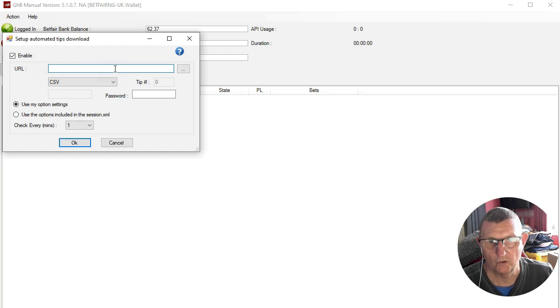When you paste anything into this box, you can just delete what's in there, which is a good idea. So you can Control-A and delete or whatever. And then you paste your link in, like so. This needs to be enabled, but you can't paste that link in unless it's enabled. What you want to do is make sure you use my option settings, because you don't want to use anything in that link apart from the tips. All the rest of the options are set up in Grey Horse Bot, and I'll show you that in a moment. So for the time being, you just do that.